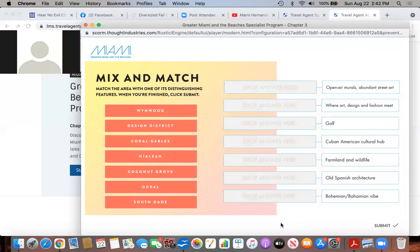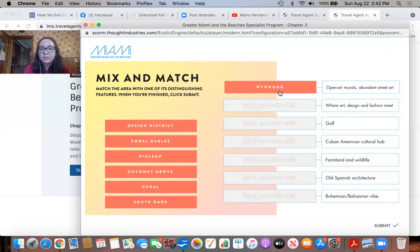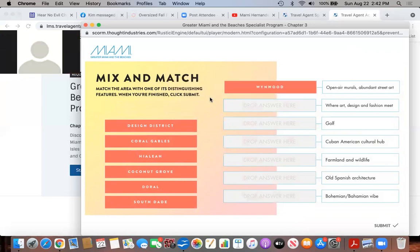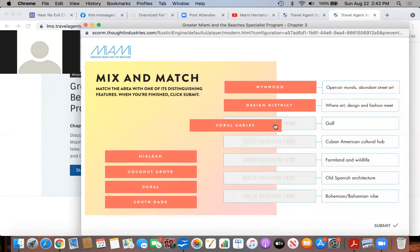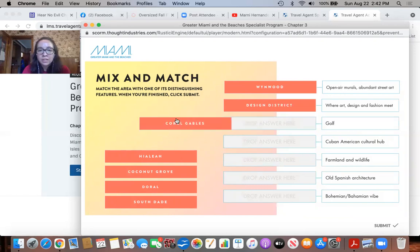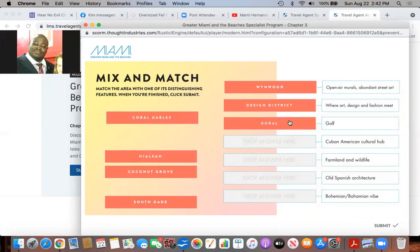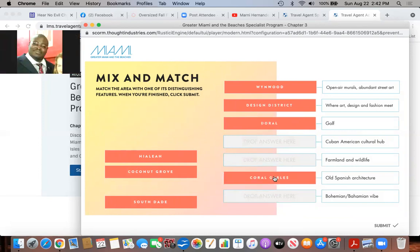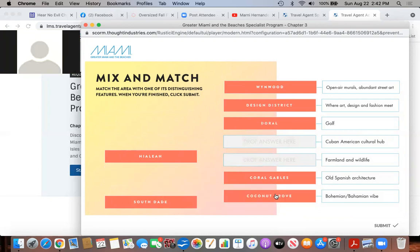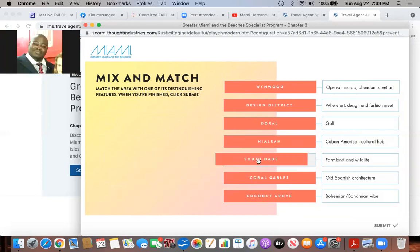Wynwood's the open air. Okay, Wynwood open air. Design district is where arts and design fashion meet. Okay. Doral's golf. No, Doral is golf. My bad. Coral Gables is Spanish architecture. Yeah. Coconut Grove is the Bohemia. Yep. Hialeah is the Cuban American. Yep, and South Dade is farmland.